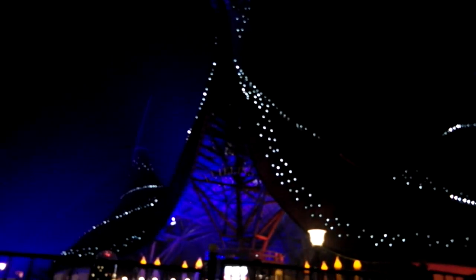But at night is when the Winter Efteling really shines with all its beautiful lights and shows.